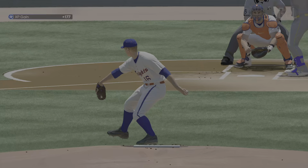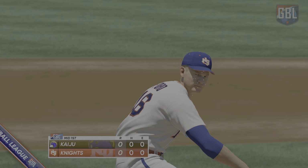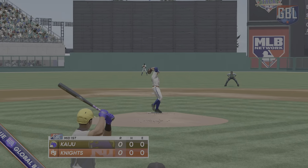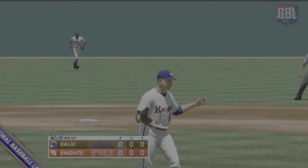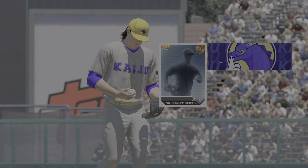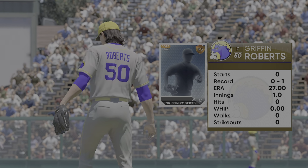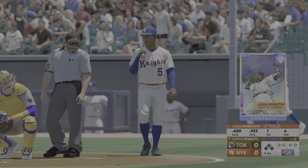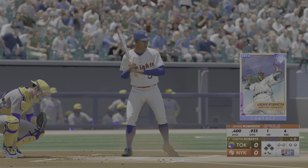We're in the middle of the first inning here at Metropolitan Stadium. The 1-20 Tokyo Kaiju, nothing. The New York Knights coming up. Here at the ballpark, now the starting pitcher in this one, Griffin Roberts, 0-1 with a 27 ERA. He has not done very well. Jackie Robinson just reached level 3 not very long ago. He's hitting .400 currently with a homer and 4 RBIs.